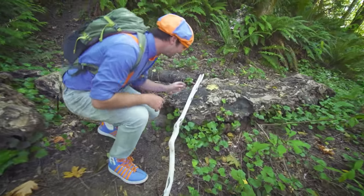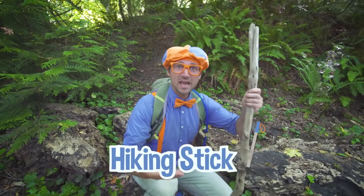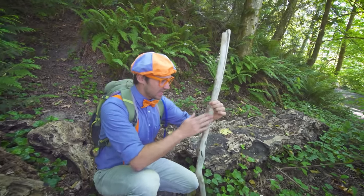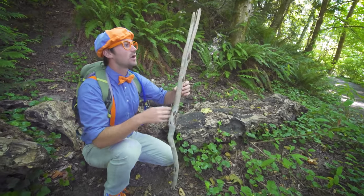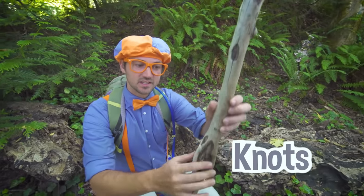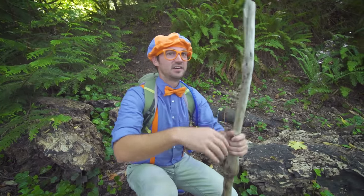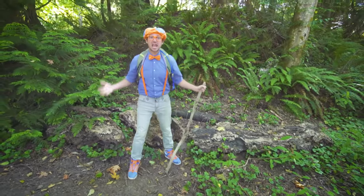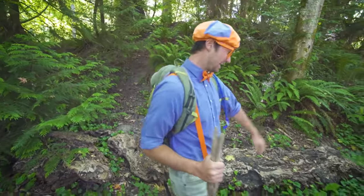Oh, hey, check it out. This is a perfect hiking stick. Amazing. It's so smooth. There's no bark on it. Yeah, I'm definitely not gonna get any slivers with this stick. Wow, and look how unique this stick looks. There's a bunch of knots in it. Whoa! That's a really cool stick. All right, let's test it out. Awesome! And it's really strong. All right, let's continue hiking.